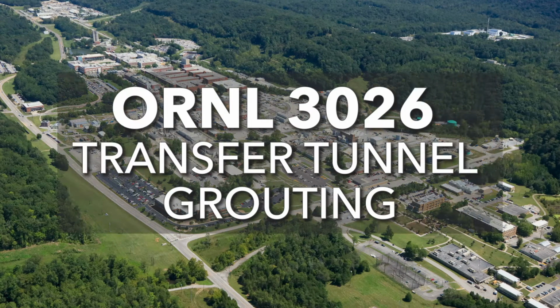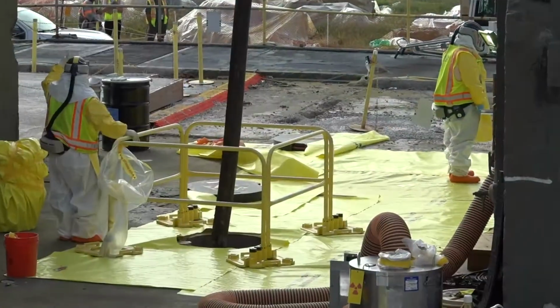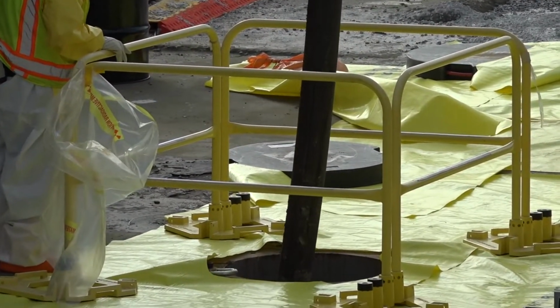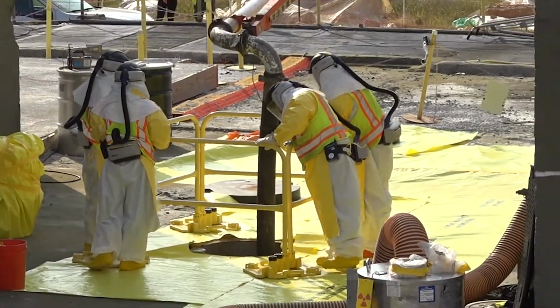Over at ORNL, several UCOR groups worked as a team to complete grouting of a 47-foot below-grade transfer tunnel. Now, decontamination and demolition can proceed on other 3026 structures much more safely.